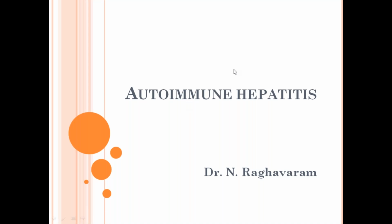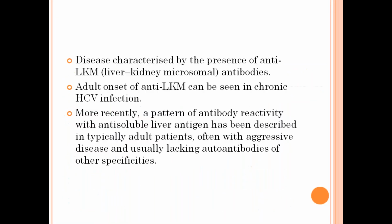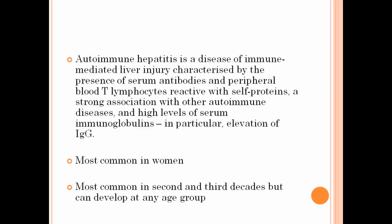Today will be a short class because autoimmune hepatitis and primary biliary syndrome were already discussed in our last class. Today we will be discussing primary sclerosing cholangitis and IgG4 cholangitis.